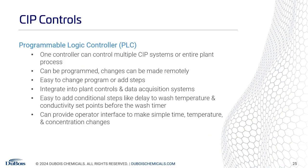CIP controls are the brains of the CIP system, basically controlling everything that happens in terms of sequencing, the times and temperatures, the amount of chemical added, alarms, holds, etc. This is done via a programmable logic controller, or PLC. The ones I most commonly see are Allen Bradley, but there are a variety of PLC systems on the market.